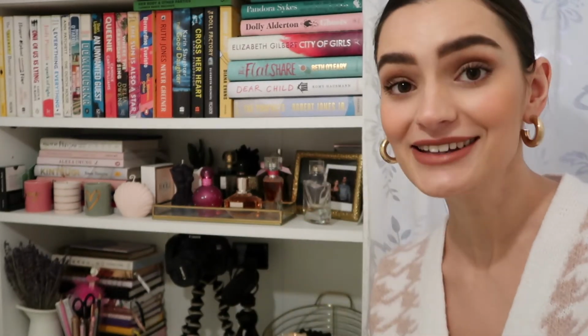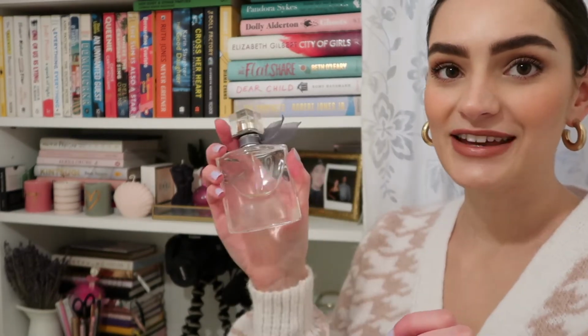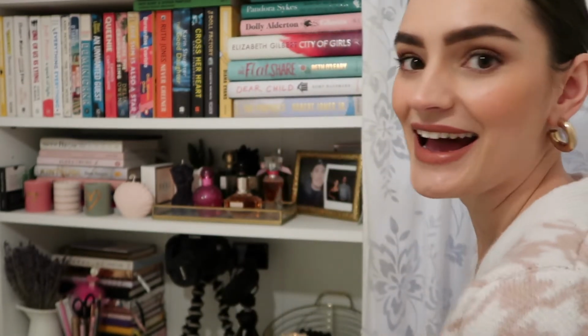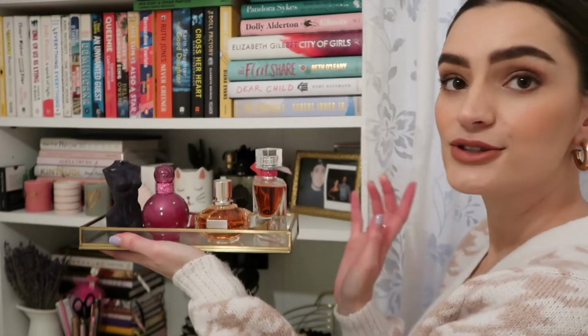This is a little reading light I got for Christmas, and I think it's really great. So I'll start with perfumes, which I feel like I need to give a mention to this Lancome La Vie Est Belle. This is the original one. Can you see? So nearly finished this. I think it's going to be the first perfume I finish in my adult age, which is very exciting. And then here I have a few others that I use frequently.